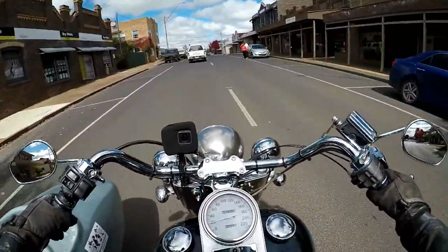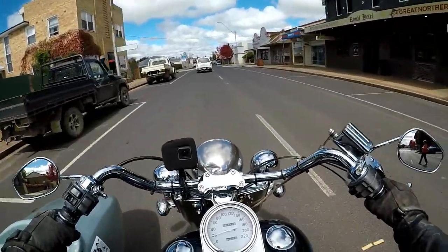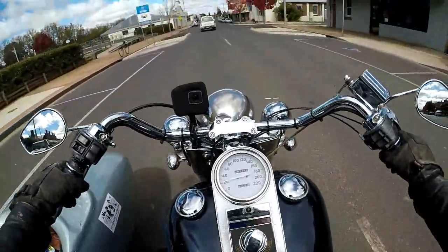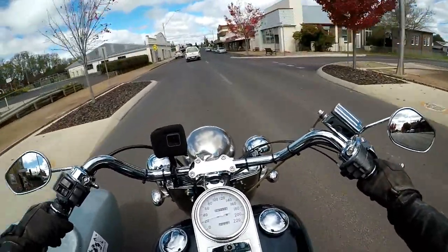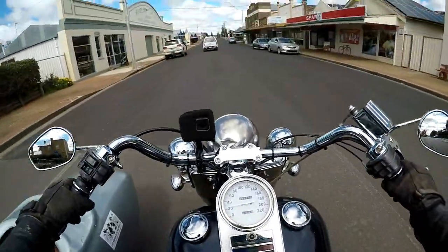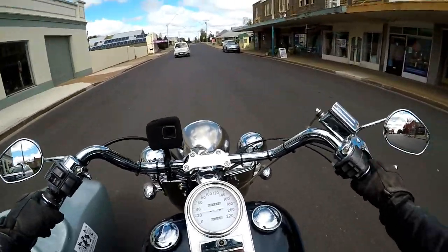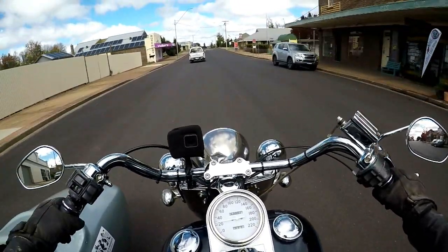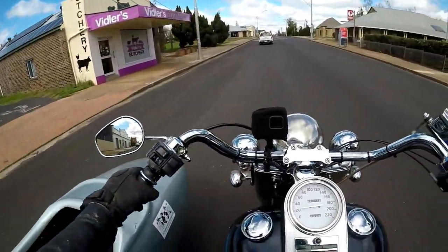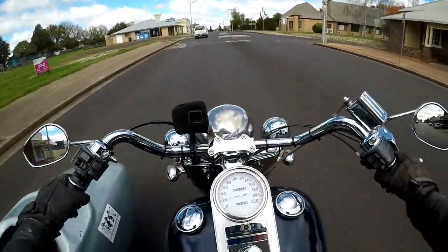Sunday, not many people on the road. Look at that chicken. This person's going to do bloody 20 kilometres an hour. This is going to be one of those bikes that stares.